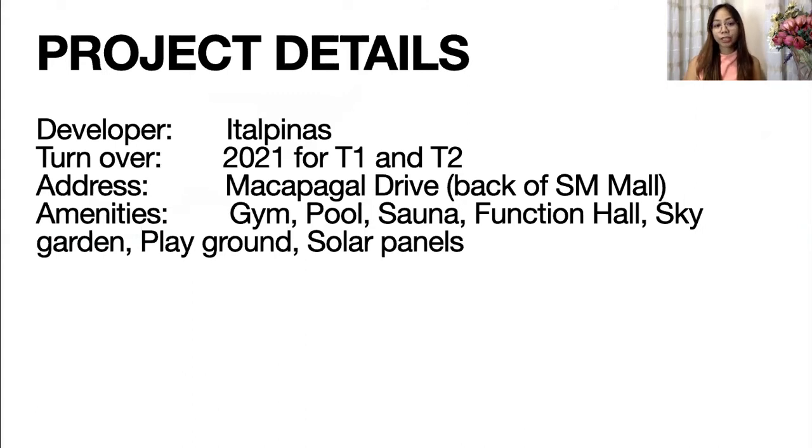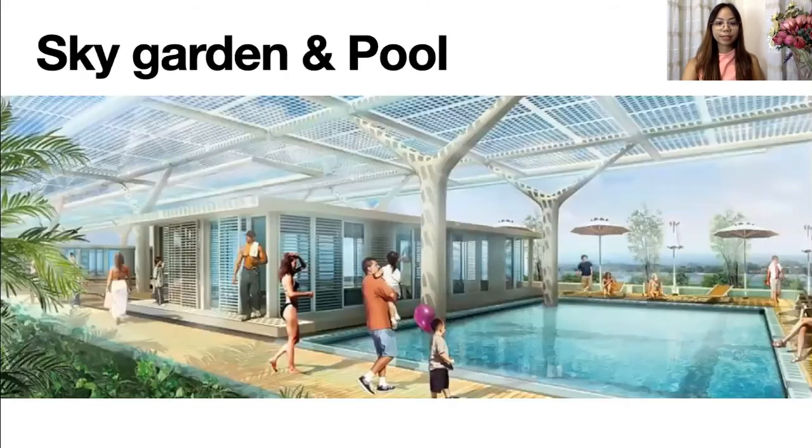As for the project details, it's developed by Italpinas, which is a Filipino-Italian developer. Turnover for their first 2 towers is around 2021. Like the residential loft, it's along Macapagal Drive, very near SM Mall. And for the amenities, they have similar amenities, but they have more amenities compared to the loft. So they have a gym, pool, sauna, function hall, sky garden, playground, and solar panels.